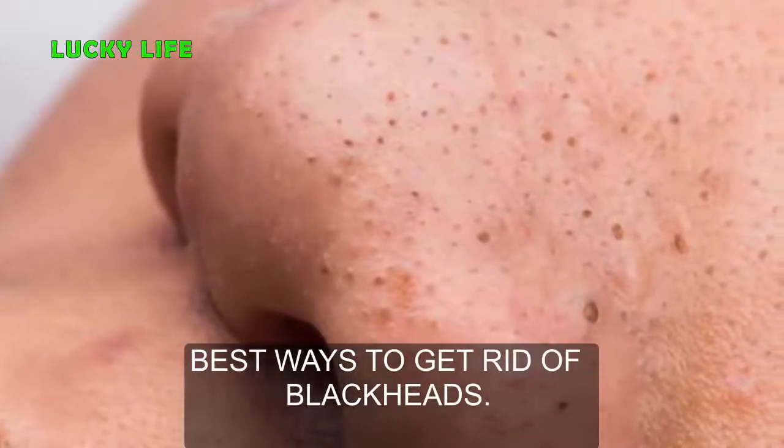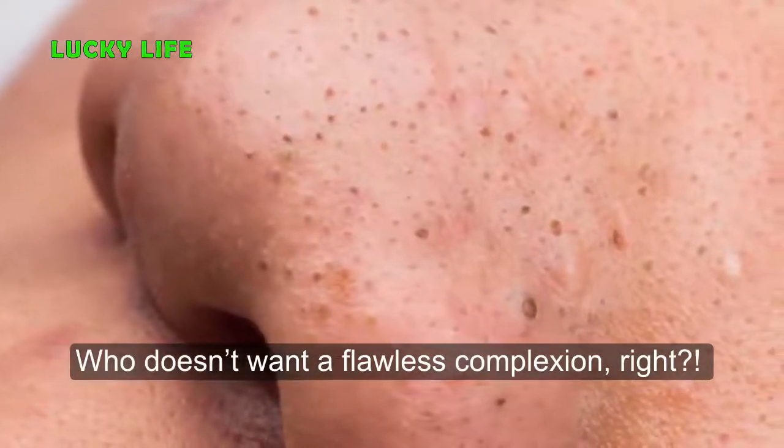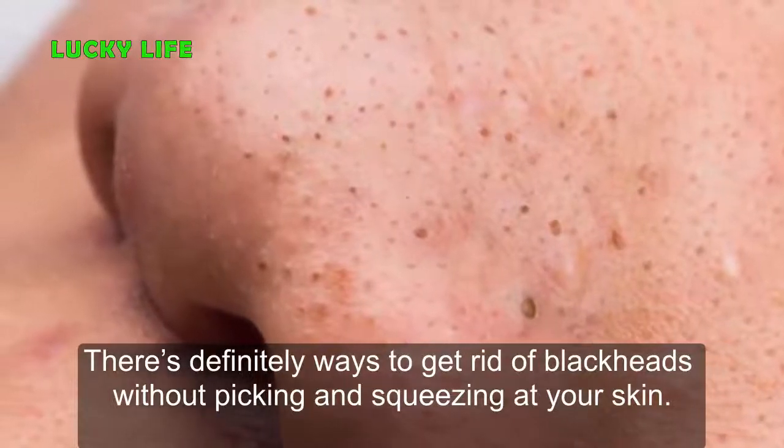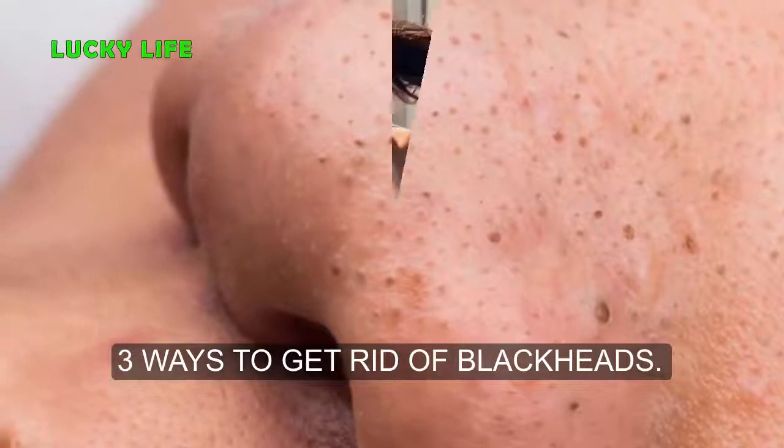Best ways to get rid of blackheads. Who doesn't want a flawless complexion, right? There's definitely ways to get rid of blackheads without picking and squeezing at your skin. 3 ways to get rid of blackheads.